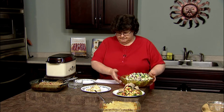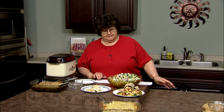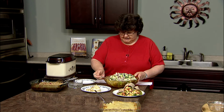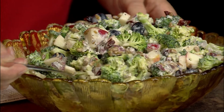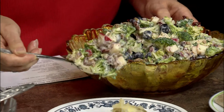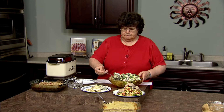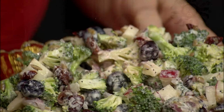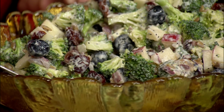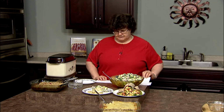Next I have, it's called no mayo broccoli salad with blueberries and apple. And it also has things like some red onion and some cranberries and sunflower seeds. And everything is all chopped up. I went out to my little blueberry garden when I was making this and picked some blueberries for it. The dressing is made with yogurt, so it's not a regular mayonnaise dressing. Again, very easy to put together.